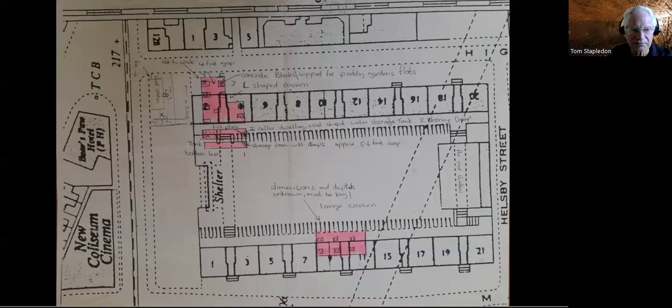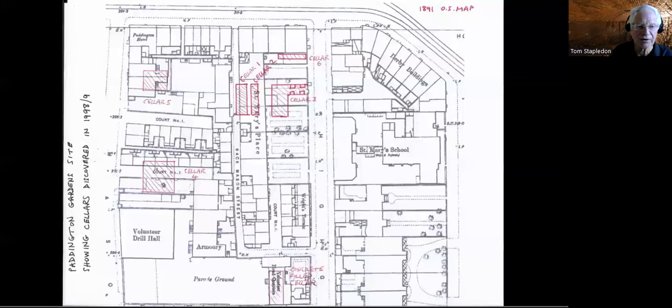This plan, not sure where this came from, it's been superimposed onto a plan of the Paddington Gardens tenement blocks. One block here, easterly block against Highgate Street, and the westerly block here against Mason Street. And as you can see, we've superimposed cellars 1, 2, 3, and that one I think is cellar 4. Cellar 4 definitely has been filled in with a lot of concrete, and cellar number 3 has had a lot of concrete poured in. These rectangular blocks are where the concrete's been poured to provide foundations for the flats that were going above.